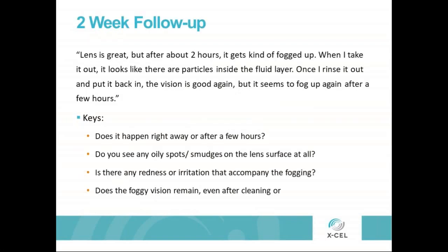So at her 2-week follow-up, she says, the lens is really great, but after about 2 hours, it gets fogged up. When I take it out, there are little particles inside the fluid layer, like a hazy fluid layer. And once I rinse it out and put the lens back in, the vision is good again. But then it fogs up again after a few hours.